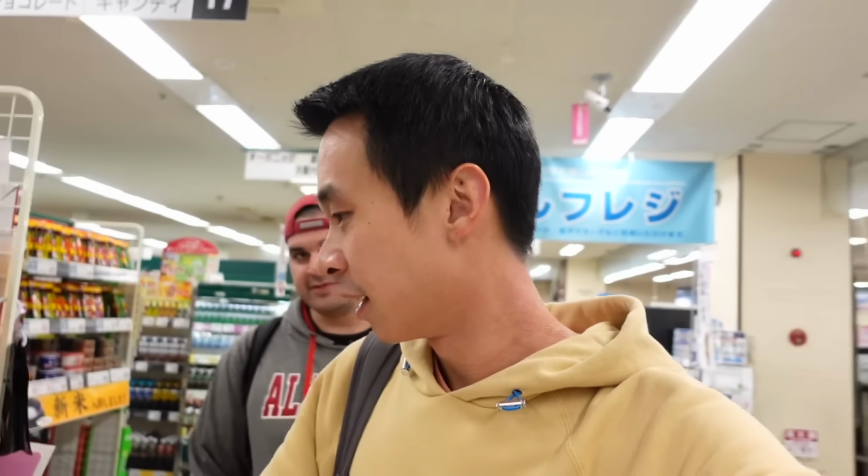Connected to the McDonald's is this massive Japanese grocery store, which I'm not sure what the name is. I'm just calling it Japanese Target right now. Aeon, or something. Yeah, but it's just fascinating just to look at all the produce here. There's a big emphasis on the fish, of course. Kit Kats. We're walking through all the junk food right now.